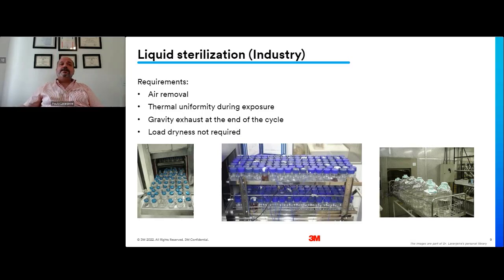And for the load dryness, there is no requirement, because for liquid, steam is going to get in contact with the surface of the vials or the flask, and is going to condensate on the outside, but the inner part doesn't matter. Once again, my glass of water, the heat is going to come and get in contact with the surface of the glass. It's going to condensate, but my product is what is inside the glass. So it doesn't matter if I have a condensate at the end of the cycle.